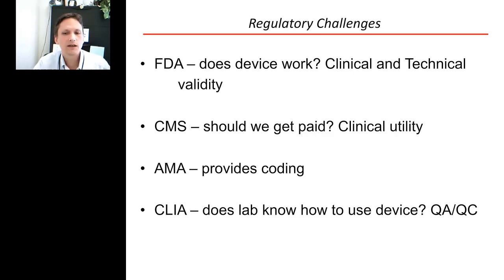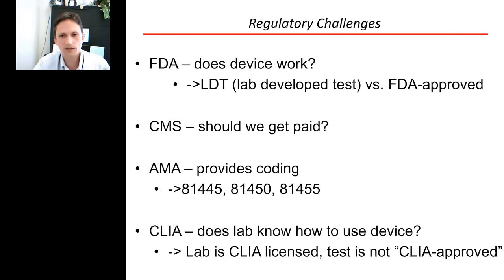And then CLIA. Many of you who don't run CLIA labs have probably heard about CLIA. CLIA is not asking, does the device work, necessarily the same way the FDA does. The CLIA regulations really want to ask, does the lab know how to use the device? Do you have the proper quality assurance and quality control?